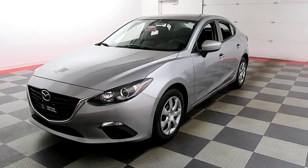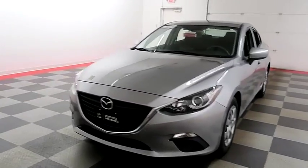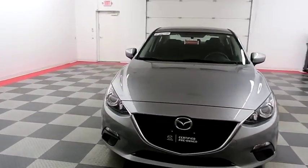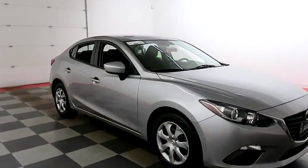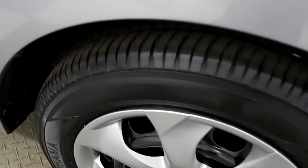Today we're going to take a look at a 2015 Mazda 3. Stock number is A8085. Starting right away up front, and then we're going to take a look down the passenger side, looking at the tread on the tires.